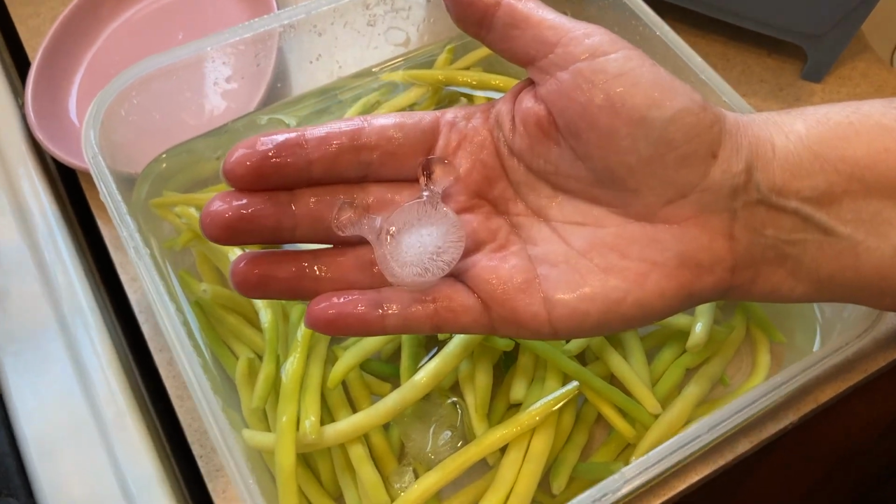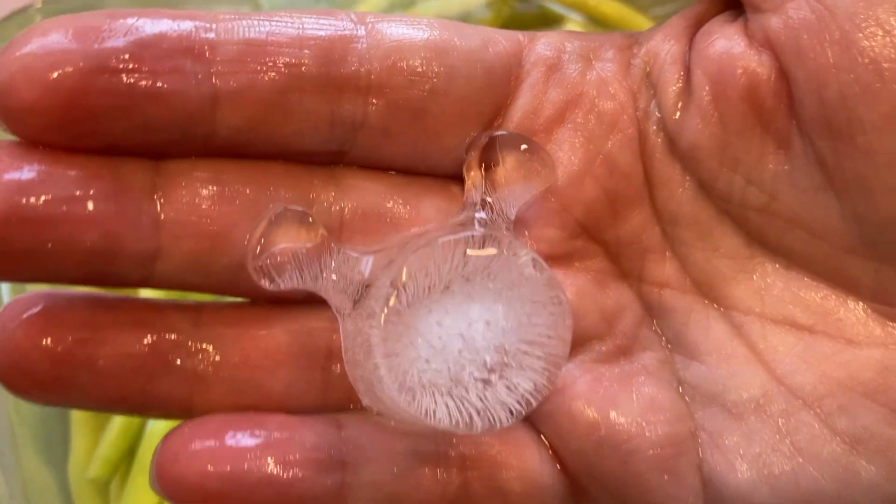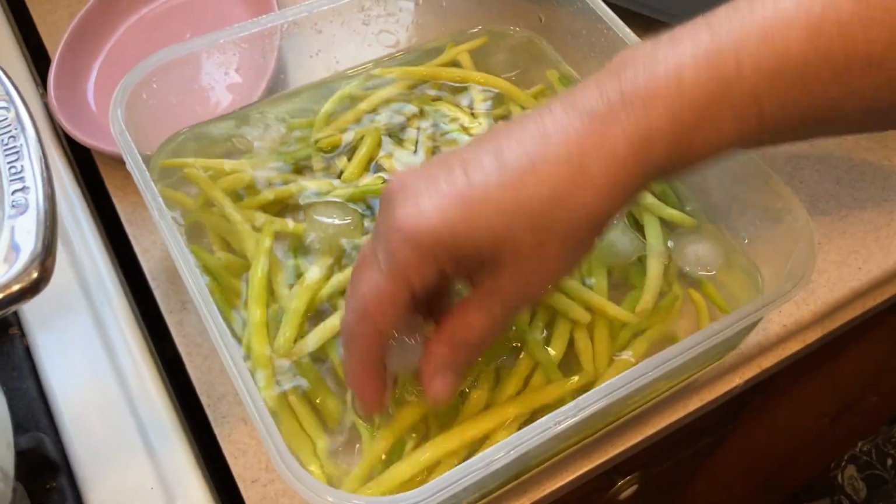Can you see this? That is a Mickey head ice cube. I do have Mickey head ice cube trays, so I thought you'd get a kick out of that.